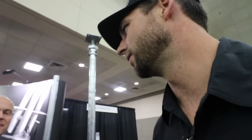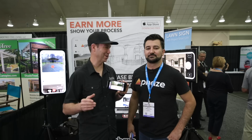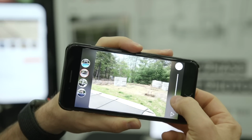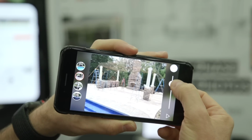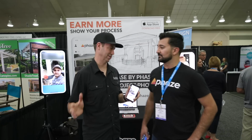Okay, all right, cool. Hey guys, coming to you from the Phase booth. Now this is not a product, but this is actually an app at the show. Pretty cool. Check this out. This is a quick intro. So from concept all the way through the construction process, this app is going to help you record this and use it as a sales tool. Here's Sergio, one of the co-founders. Sergio, give us the basics on what you guys have created.